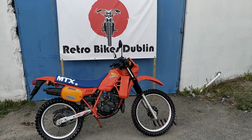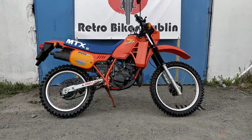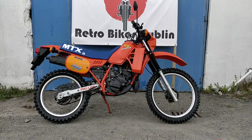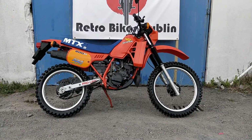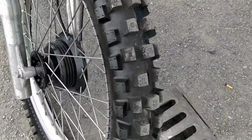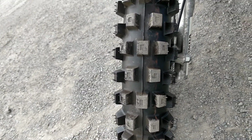Today we have for sale a Honda MTX200R in absolutely immaculate condition, considering the type of bike that it is. Two brand new tyres front and rear, and only 4,000 kilometers on the clock also. So starting from the front, as I said, brand new tyre. Absolutely no need for any replacement in the near future.